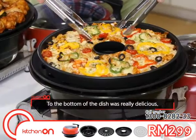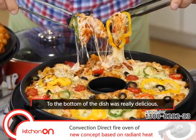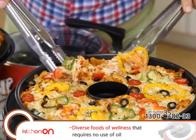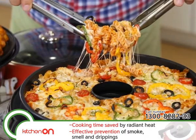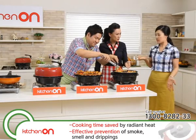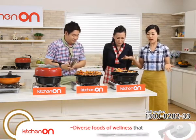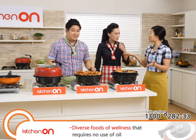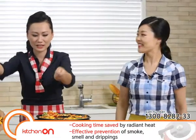Stirring it, you can see even the cheese. I love cheese. Yeah, it's a mouth-watering cheese. You can make many kinds of dishes. It's amazing, you can achieve a texture like this. This is like a party feast. You can invite your friends and family, and not only does it look so good, it's also healthier. You can just serve it like that, and it looks great.